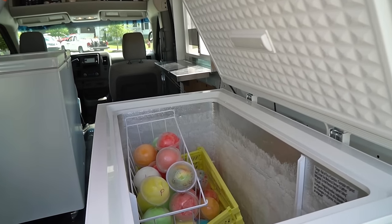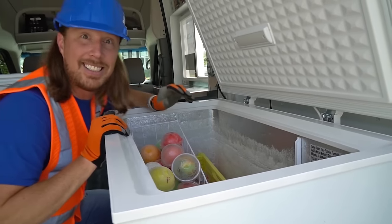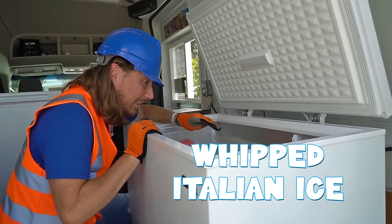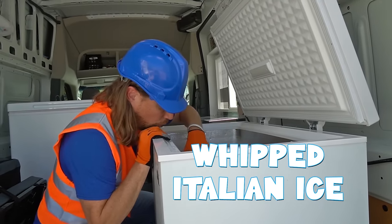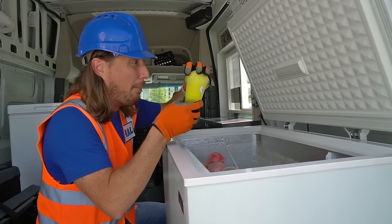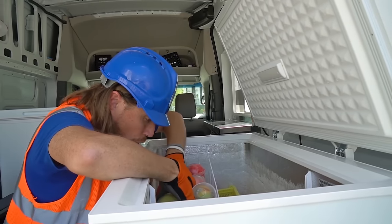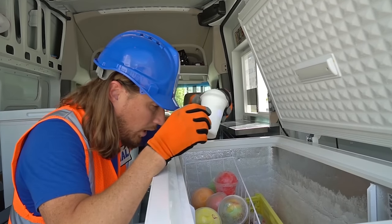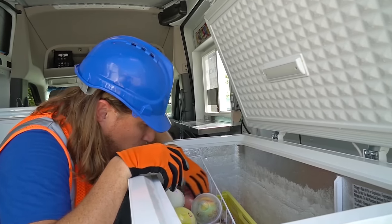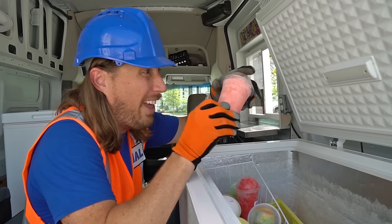Oh, wow, look at this. Oh, do you know what this is? This is whipped Italian ice. They have all kinds of really amazing flavors in here. Ooh, they've got pineapple. Oh, I like pineapple. Let's see what else. Oh, it's got lime. Oh, that looks great. Oh, this is a strawberry kiwi. Look at that one. Oh, that looks good too.